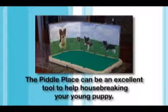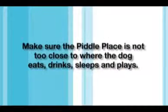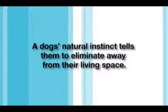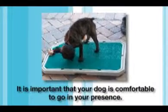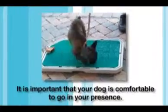The Piddle Place can be an excellent tool to help housebreaking your young puppy. Make sure the Piddle Place is not too close to where your dog eats, drinks, sleeps and plays. A dog's natural instinct tells him to eliminate away from a living space. Therefore, a far corner of a room, a spot close to the outside door or a bathroom would be perfect for the Piddle Place. It is important that your dog is comfortable to go in your presence.